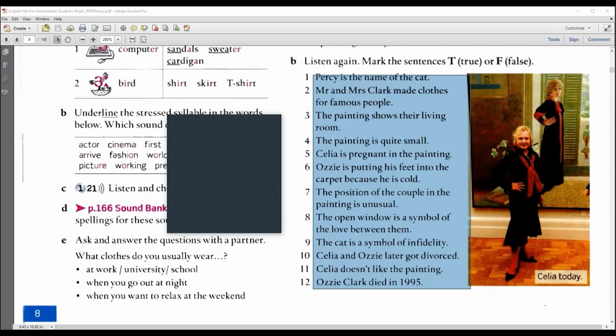Agree? It's not true, it's false. She said it's wonderful, but not her favorite. Number 12, false. Okay, false. 1996, okay, false.